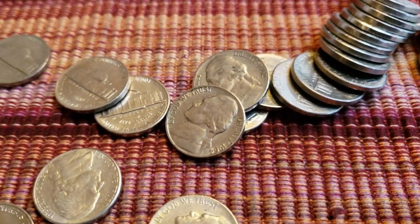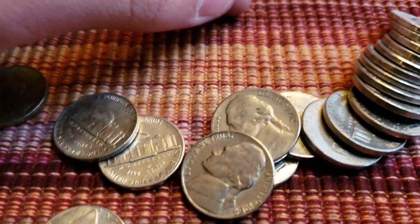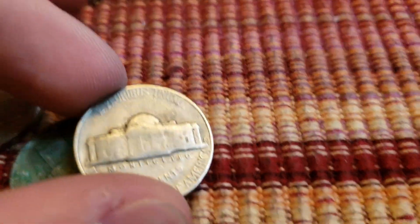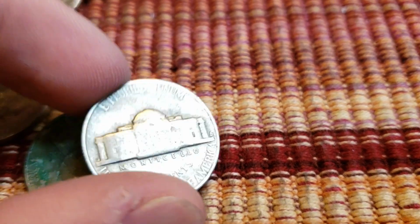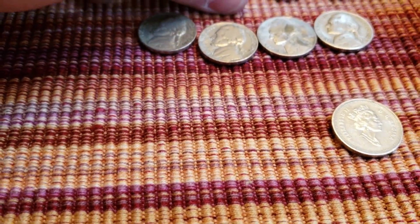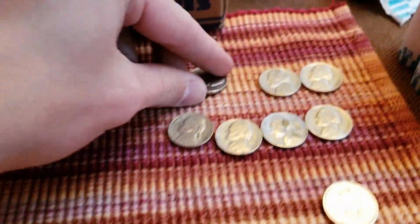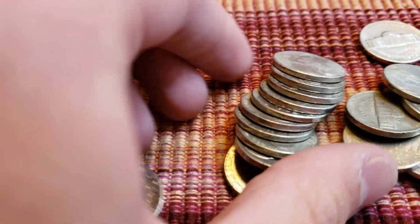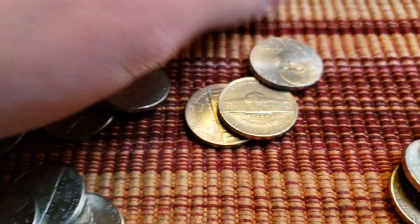Well, guys, a few rolls later, looks like we're having a really good time finding 1952s today. I think this is another 1952. 1952S. I don't think I've found a 1952S before. We'll put him up here with the other 1952. And we'll go through the rest of the roll. Just spread it out.